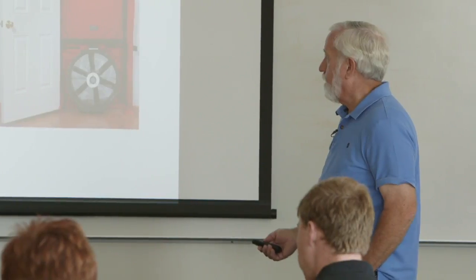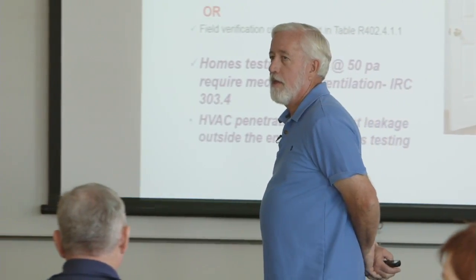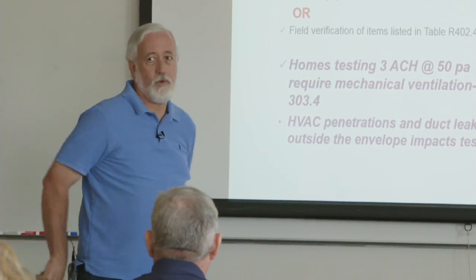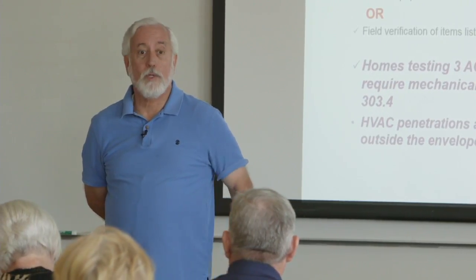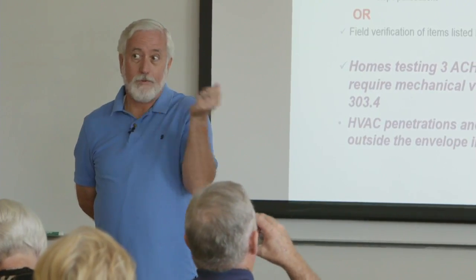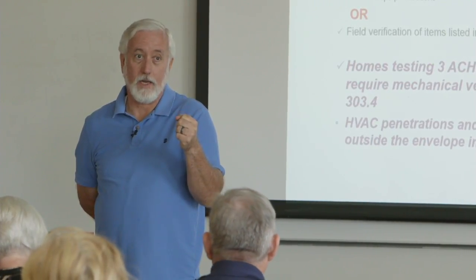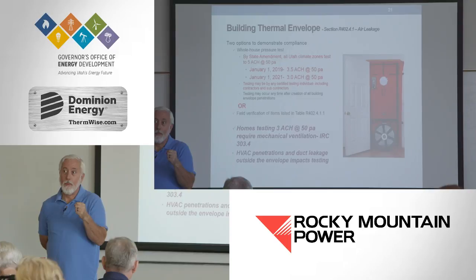How many people are going to start shooting for the 3.5 and get to 3.0 and have to put in the recovery systems? Is that going to be a problem? People not planning on it. The question is, how many people are going to be shooting for the 3.5? They hit the trigger of 3, they go below 3, so they have to mechanically ventilate. Do you know what? If you're building and you're hitting 3, you should be mechanically ventilating. You really should be mechanically ventilating. Well, they're not going to plan for it.